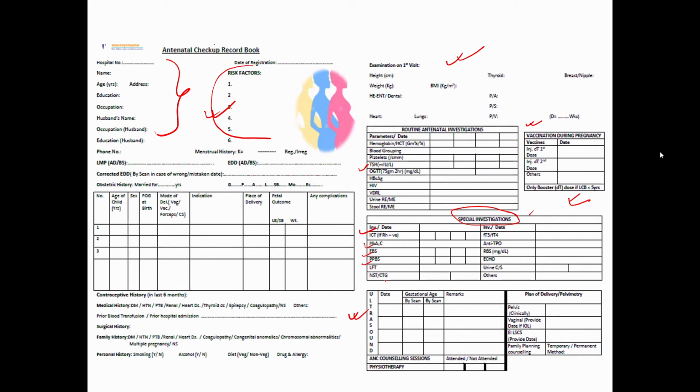A dating scan, and at around 18 to 22 weeks we send an anomaly scan. We discuss that, and we discuss the plan of delivery with the patient: vaginal delivery, or we may need to induce if she doesn't go into labor spontaneously, or elective LSCS, maybe for those with previous cesarean delivery. Most of the time in our hospital we go for cesarean delivery.